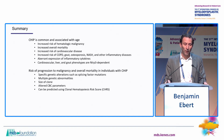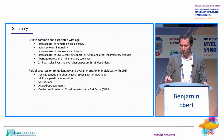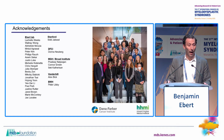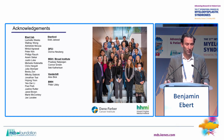The risk of progression to malignancy and overall mortality in individuals with CHIP is associated with particular genotypes, multiple genetic abnormalities, the size of clone, altered CBC parameters, including RDW, and can be predicted with this CHRS. And I wanted to highlight the work of Lachelle Weeks in the CHRS and the Medicare SEER work I talked about, and Wai-Hei Wong, who led the work on liver disease.